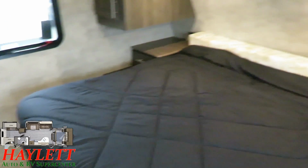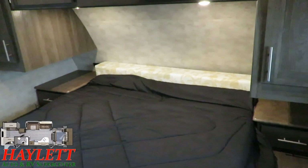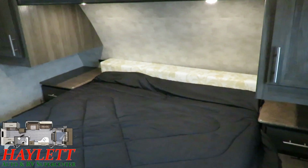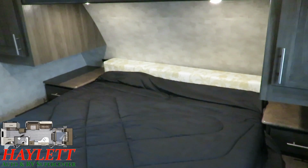Or, if you're taller, you can use that little 6-inch spacer block, and you can turn this into a 60 by 80 True Queen. Now, a lot of people say, yeah, but you're going to feel that crease. No, you're not. It's going to be under your pillow. You're never going to know it's there.